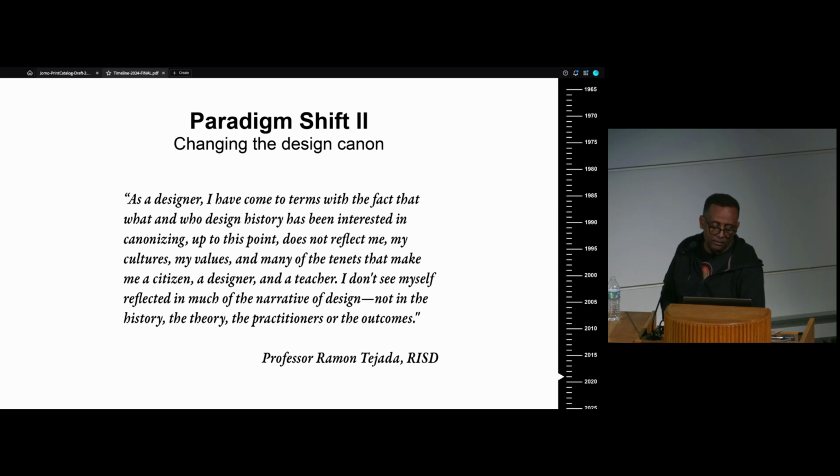As a designer, I have come to terms with the fact that what and who design history has been interested in canonizing up to this point does not reflect me, my cultures, my values, and many of the tenets that make me a citizen, a designer, and a teacher. I don't see myself reflected in much of the narrative of design, not in the history, the theory, the practitioners, or the outcomes.